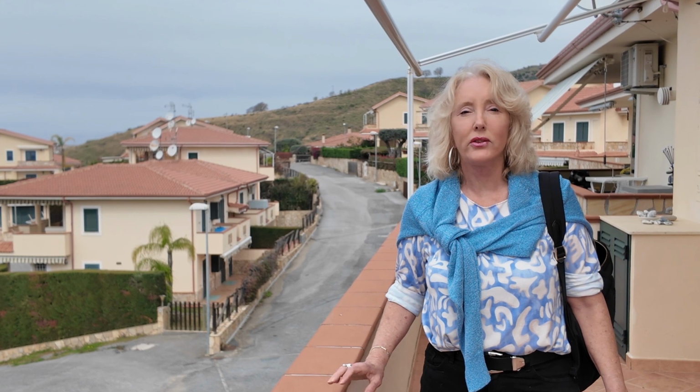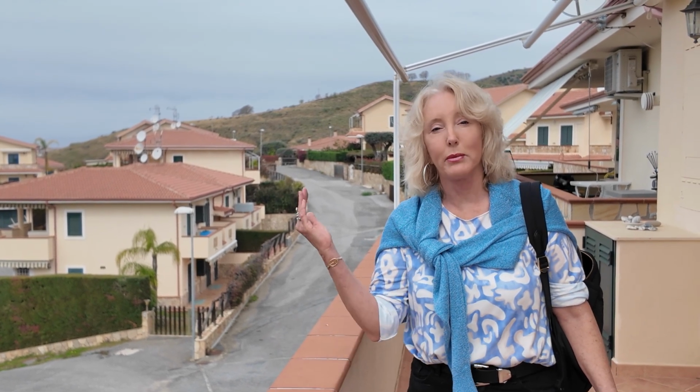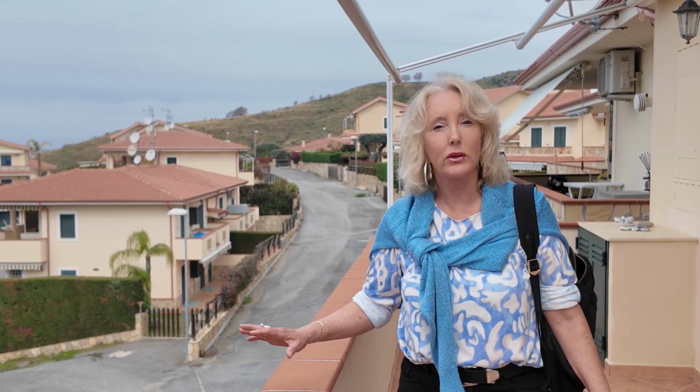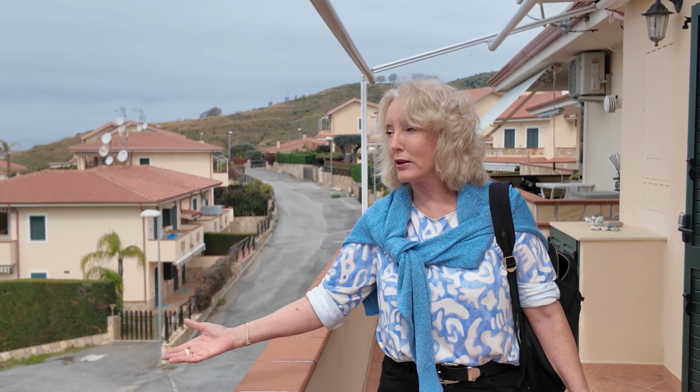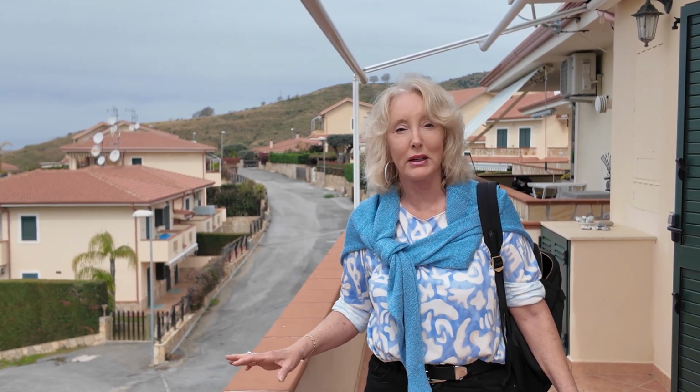And as you can see, this is a beautiful community just up the hill from the SS-18, which is the main drag that takes you all the way down to Reggio. It's a gated community, so it's secure. But again, you feel like you're up above the fray. You're not down in the tourist areas, and you have peace and tranquility here. It's a really nice feel.